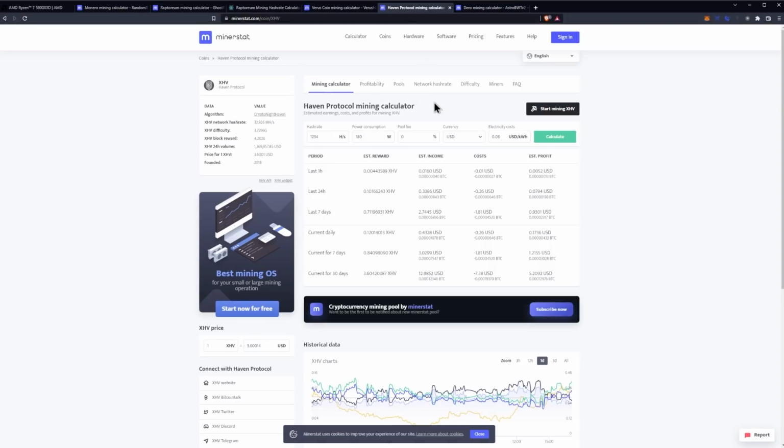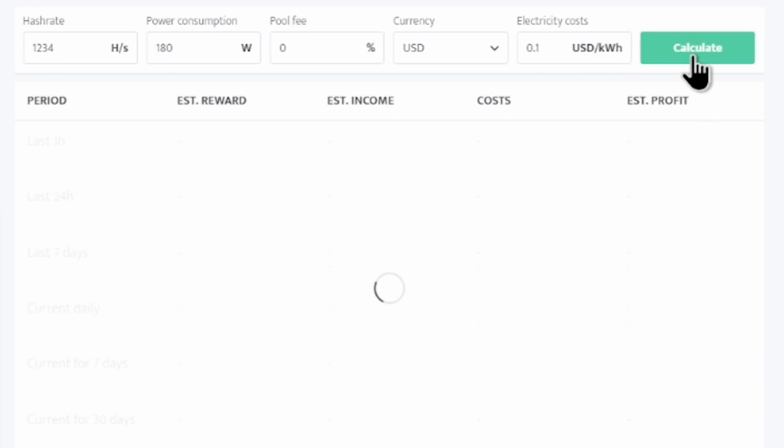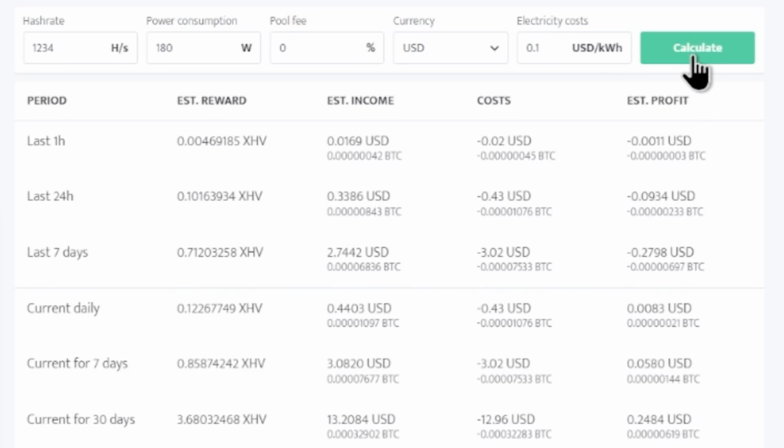If we take a look at Haven Coin, it does perform quite well thanks to the additional cache, allowing it to mine on every single core. This puts it at 1234 hash a second, and you end up, for 24 hours, making almost 8 cents a day at 6 cents a kilowatt hour. But once you calculate that 10 cents a kilowatt hour in, again, you are in the negative.